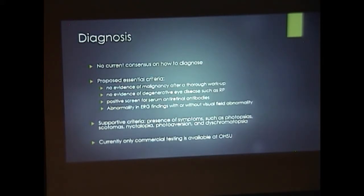Currently, the only commercial testing is available at OHSU, which is why we had sent our patients' blood work to OHSU. Dr. Bernstein and Dr. Shakur have joked on many occasions that we should be receiving some sort of financial compensation for keeping their institution afloat with the number of tests we've been sending to them.